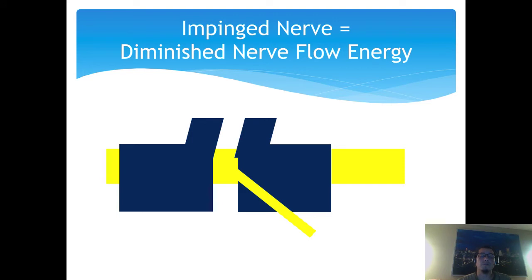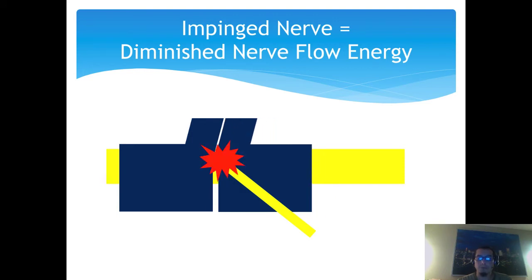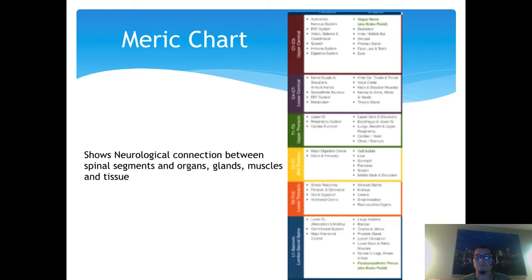So we see that when these bones move together, it'll put pressure on that nerve. And that's what I'm looking for. I'm looking for the lack of motion of those spinal bones. The Merrick chart here helps to break down each of these segments of the spine, and it shows us the neurological connection between the spinal segments and the organs, glands, and muscles and tissues that they go to.